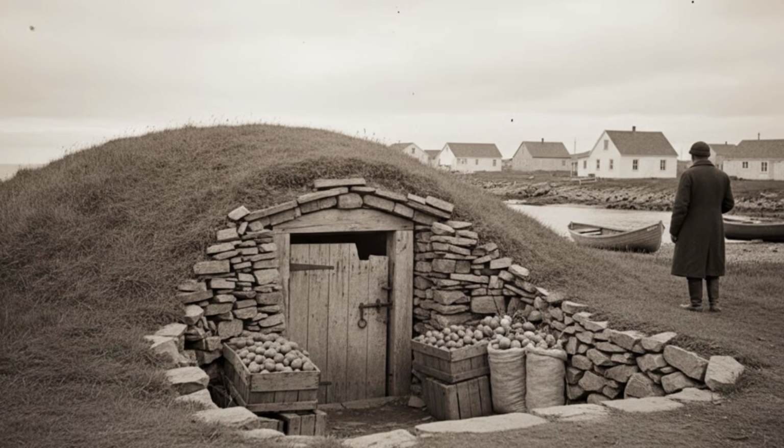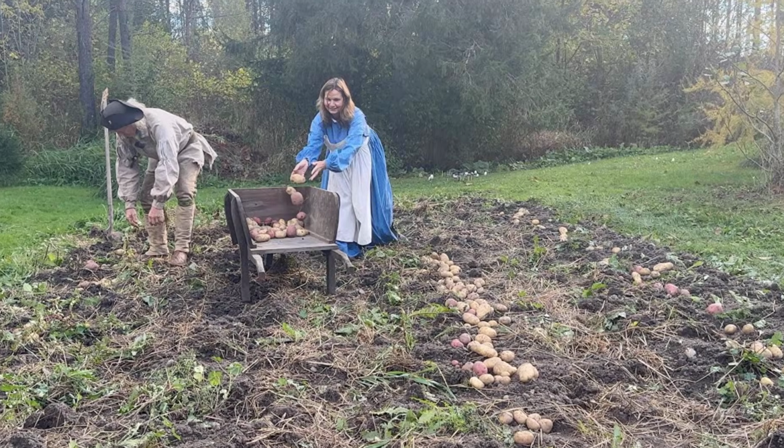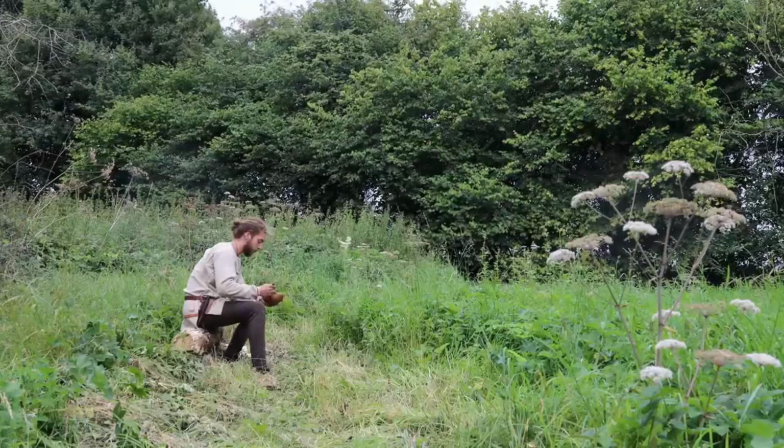When families in Elliston built their root cellars 200 years ago, they were not making a statement. They were feeding their children through the winter.